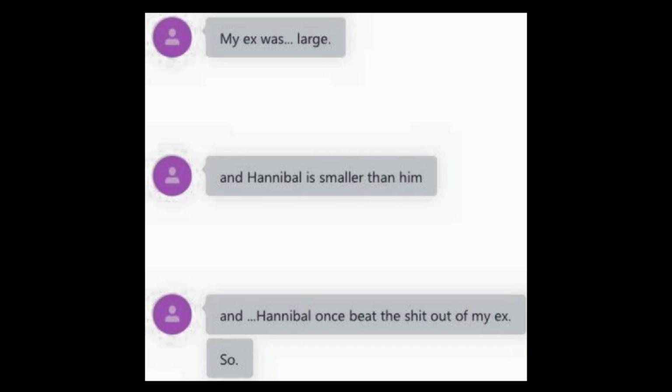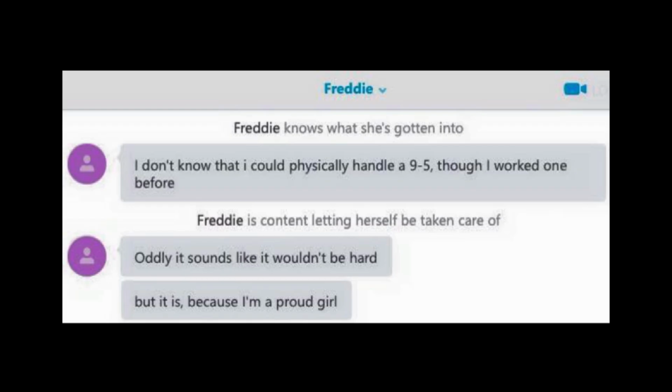But this is what she's referencing here, where she says, my ex was large, and Hannibal is smaller than him, and Hannibal once beat the shit out of my ex. So there you go.